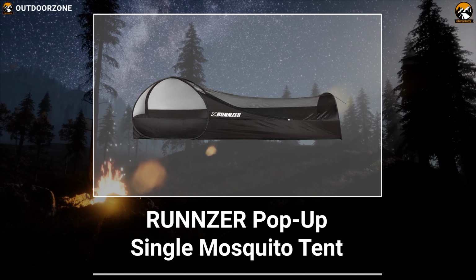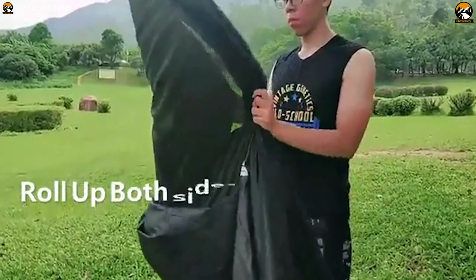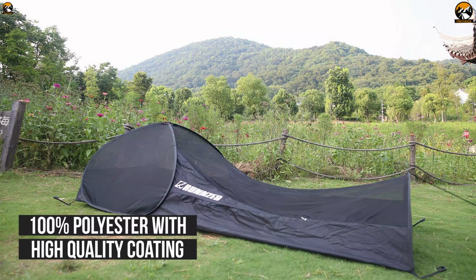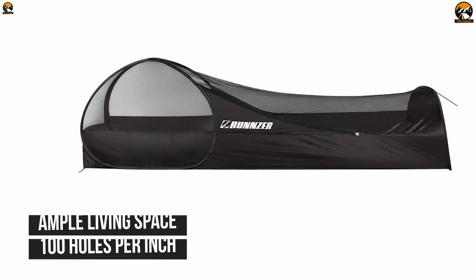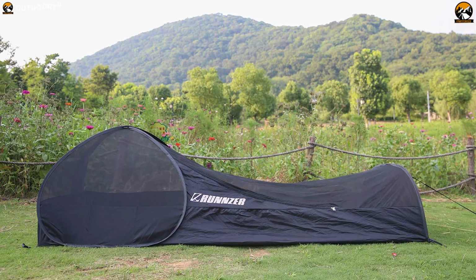Get yourself introduced with the RUNNZER pop-up, a single mosquito net that offers fantastic mosquito-free sleeping space, which makes it an ideal backpacking companion for you. Constructed from 100% polyester with high-quality coating, it is designed to provide ample living space and more than 100 holes per inch, allowing enough airflow inside of it so that you can stay safe and secure from mosquitoes or insects.